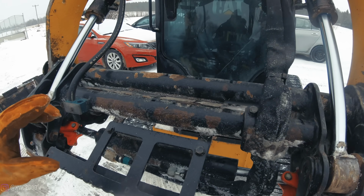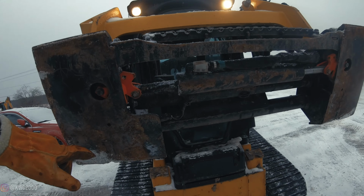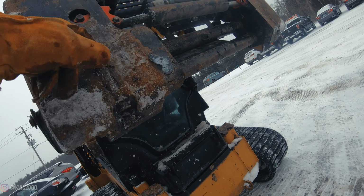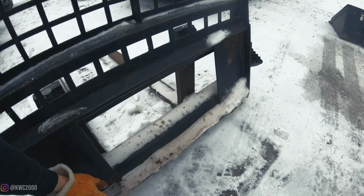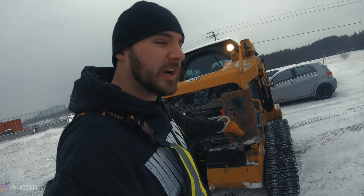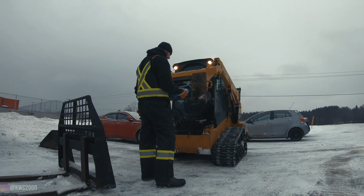Gotta love Canadian weather. Makes everything 10 times more difficult. That's why people wonder, why do you guys slow down construction in the winter? This is why. So I'll show you guys here what the problem is. These pins down in here, this cylinder, what happens is these pins right here need to slide down, right down in here, to lock into these grooves. But what happens is they freeze and you can't get them down, so you need to use heat. So that's what we're gonna do.